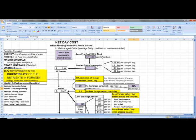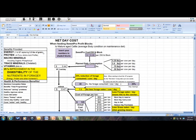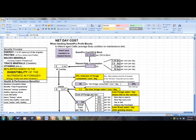Just waiting for that to come up on my other computer. I'm not sure if that's coming up. Okay, I'm just doing some checking here. Okay, I'm going to try to do this a little differently. There we go. I got it to come up now. Sorry about that.